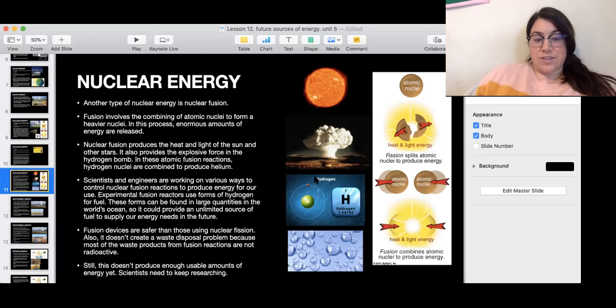Experimental fusion reactors use forms of hydrogen for fuel, which is good because these forms can be found in large quantities in the world's ocean. So it could provide an unlimited or almost unlimited source of fuel to supply our energy in the future.